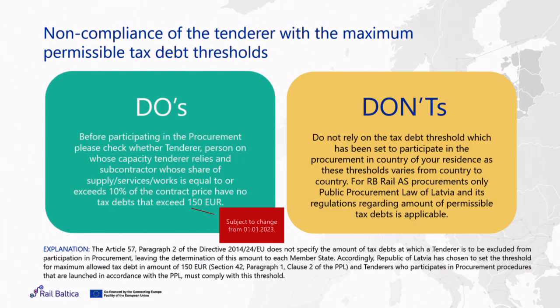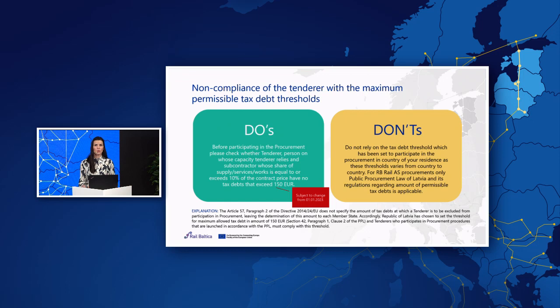So starting from 1st January next year, amendments to the Latvian public procurement law will come into force, and they will include amendments to this requirement, which means that the law will step back to the formulation that is in the current public procurement directive. So this means that a company which has a tax debt of not more than 150 euros in Latvia and a tax debt below the particular threshold of their country of origin will not be excluded. So, for example, in your country of registration, the threshold to participate in public procurements is a tax debt, I don't know, below 3,000 euros. It means that if you have a tax debt in your country of origin of less than 3,000 euros and in Latvia less than 150 euros, you won't be excluded from the procurement.